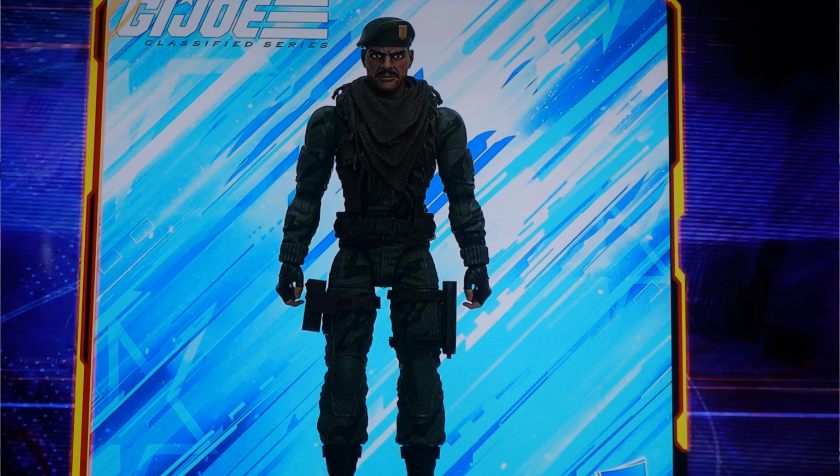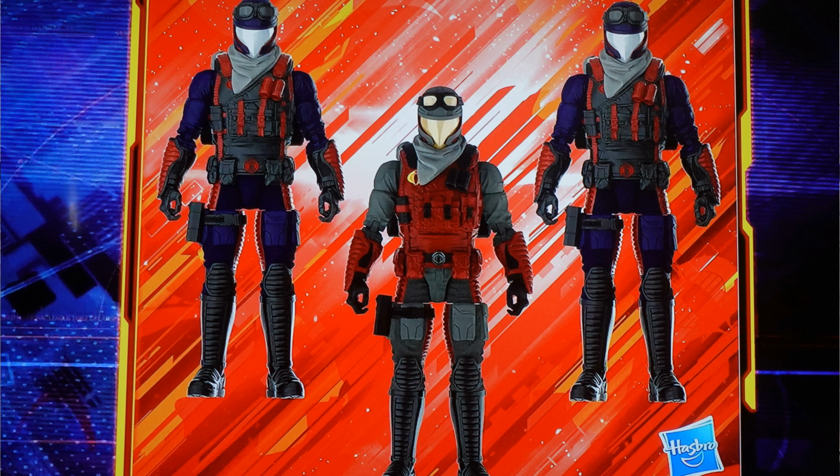And then next on the Classified list, they have a Viper 3-pack, not a 2-pack, but a 3-pack, which is awesome. They couldn't have done that any better. Looks like you come with the two original Cobra Island Vipers, but then you get a new rendition of them in red, which is totally different from the Python Patrol and the Cobra Island. So awesome. Getting a lot of good army builders and troop builders in this G.I. Joe Classified line, or just G.I. Joe in general.